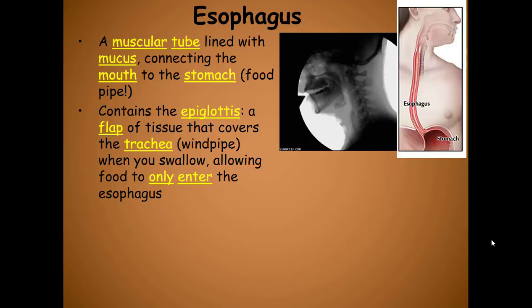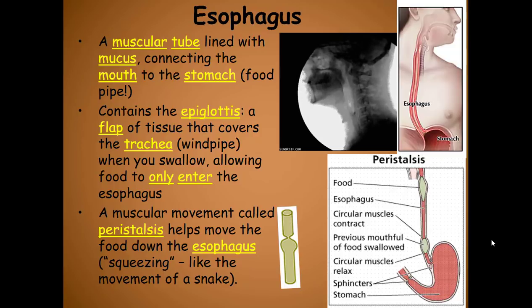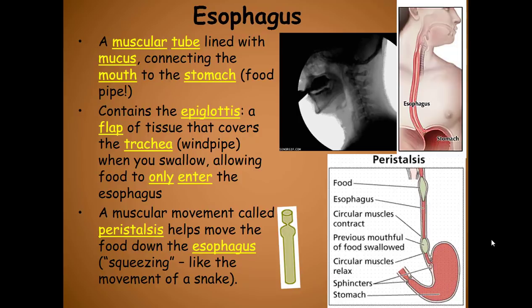So there's this movement that's called peristalsis, which is a muscular movement that helps move food down the esophagus. It's kind of like how a snake swallows its prey, because it's kind of round like our esophagus, and it squeezes one section at a time, and as each section squeezes, the next section downstream of it squeezes, and that pushes food along, which we call the bolus. The thing that you've swallowed is actually called the bolus, and that is called peristalsis.